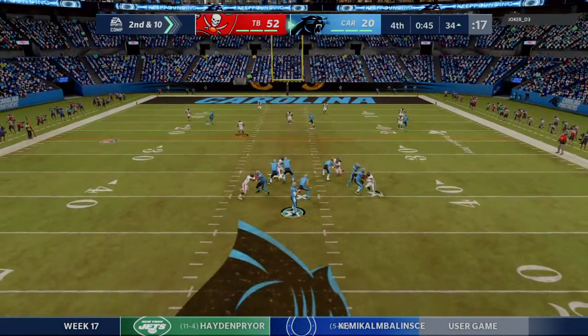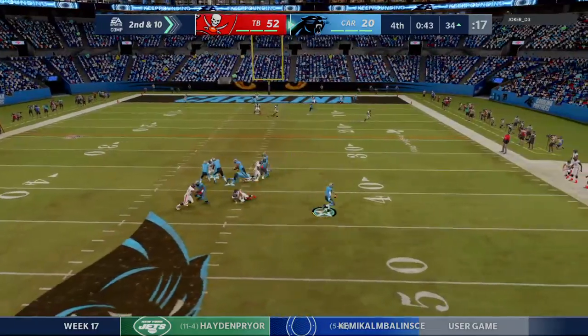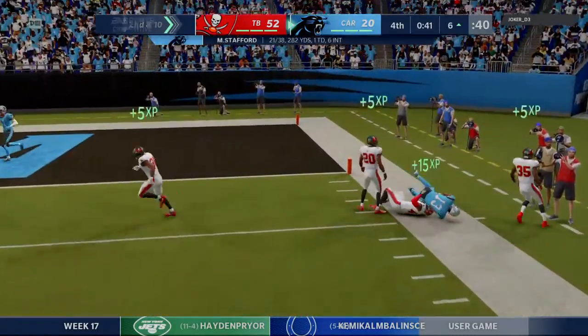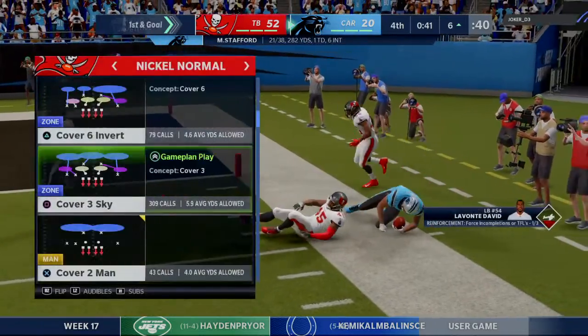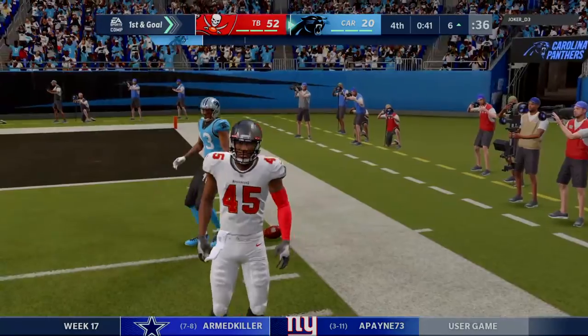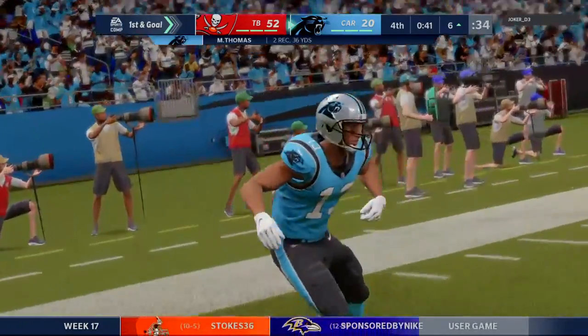Throwing again. Stafford. Flushed out right. That's caught. It's Thomas. And he'll be out of bounds about a half to a full yard shy of the 5. A really good pickup of 28 yards.